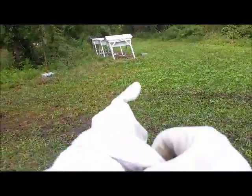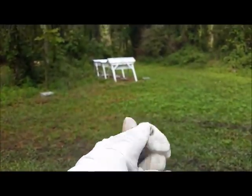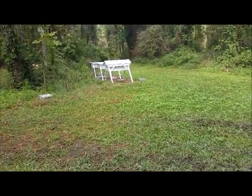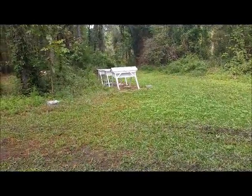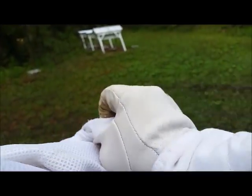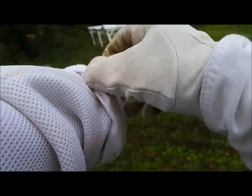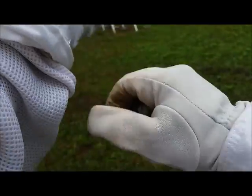And I've kept them fed ever since the middle of October or so. Might have been about the 18th of October, 19th, so I don't remember the exact date. But I haven't been in the hive since then. They've been taking the food pretty good. Sometimes heavy, sometimes not so heavy.